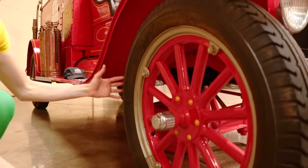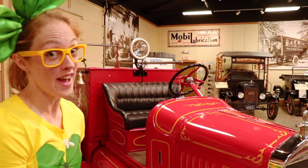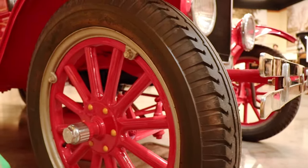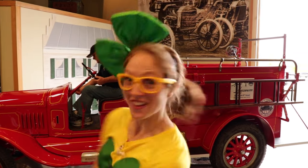Check out these tires. This fire truck is a 1920 fire truck, and back then, the tires were really thin. Oh boy. Wow, this is so cool. Wow, well now Jerry's gonna start it up and we're gonna take a ride with Dave. This is so exciting. Do you wanna hear what the engine sounds like? Oh boy, here we go.